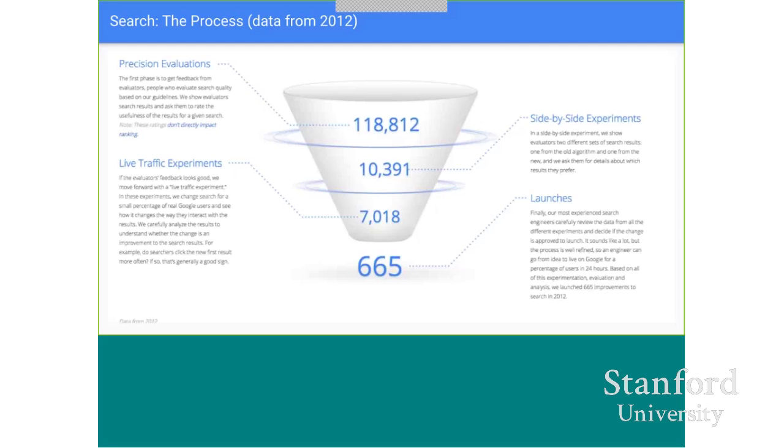It's certainly still a little bit more complicated in the sense that we also have to think about the potential impact of that change in the long run. So the potential impact of that change on the web ecosystem, for example, whether we're promoting small sites versus big sites. Are we doing the right thing in the long run for the ecosystem that Google's built on top of? And oftentimes that comes into play when we make these decisions.